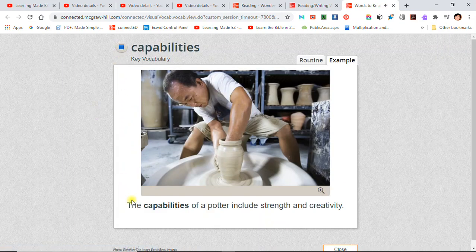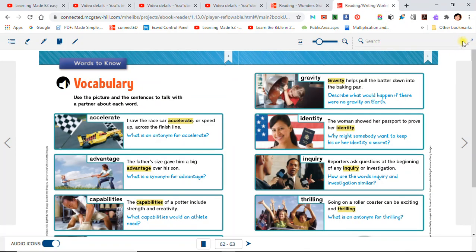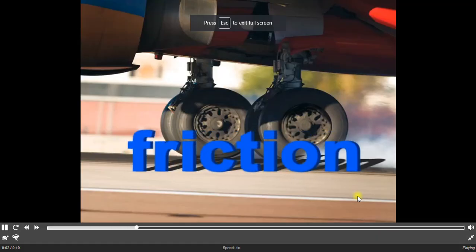Capabilities. The capabilities of a potter include strength and creativity. Friction. The friction between the tires and the pavement slows down the airplane. Friction is a force between surfaces that slows objects or stops them from moving.